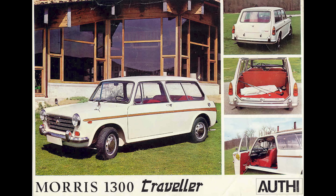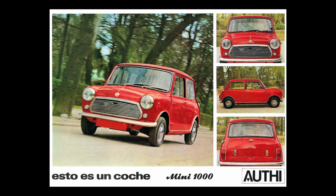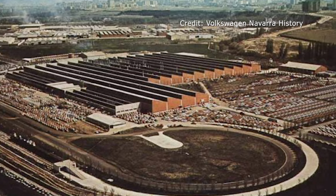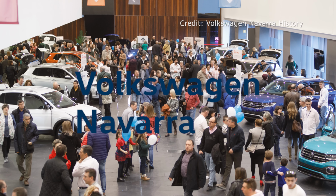From the ADO 16 based cars built from 1966 to 1972, to the Victoria built on the abandoned ADO 22, to the Mini, and finally the Austin Deluxe, the reboot for ADO 16 for 1974 and 75. Authi had gone from zero to hero, boom to bust, in less than a decade. Its factory, scorched by fire, was repaired by Seat, and is now the site of VW in Spain. The brand itself and its intellectual property was purchased in 2010. It is now privately owned.